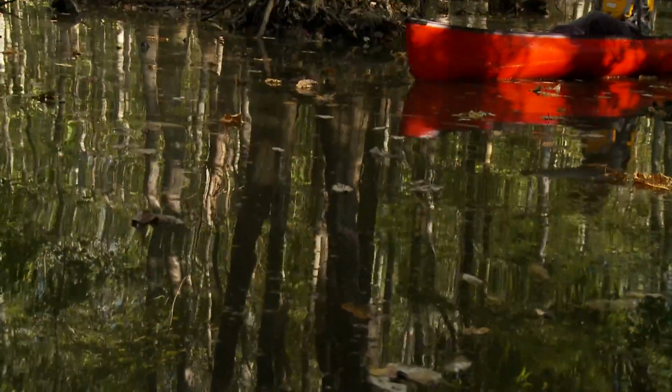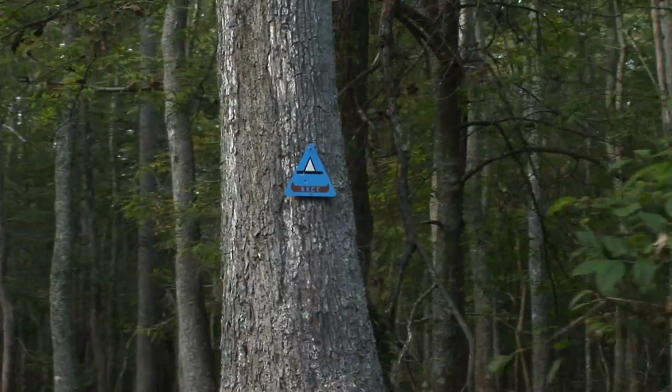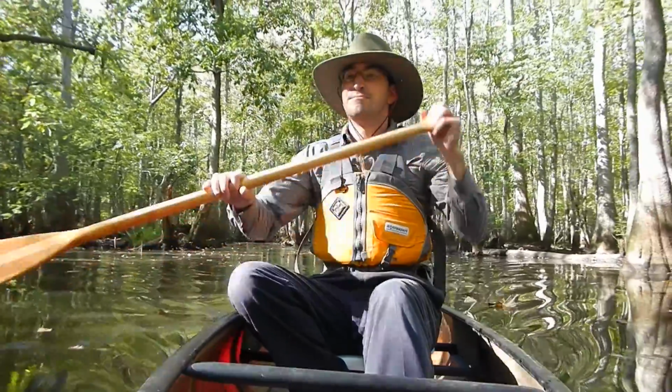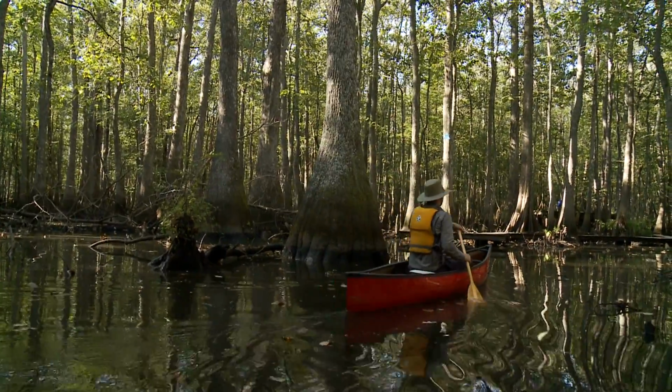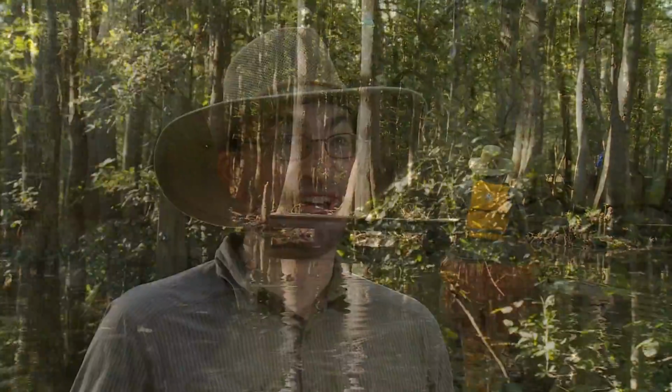Far to the east, the vast Roanoke River presents different opportunities. A paddle trail developed by Roanoke River Partners features 16 camping platforms along the river and deep in the swampy floodplain. You have the day-use canoers who just like to come out to the platforms and check them out.